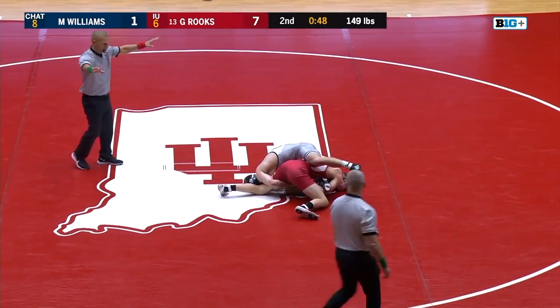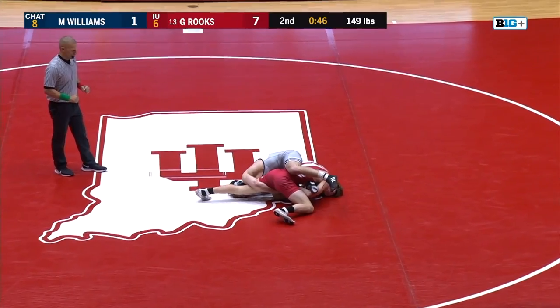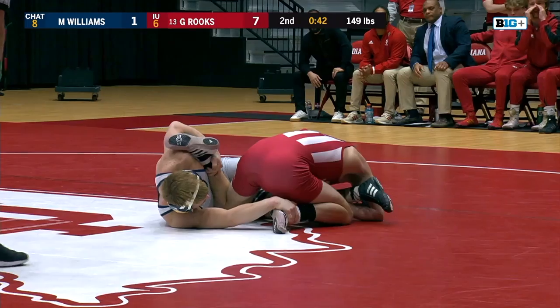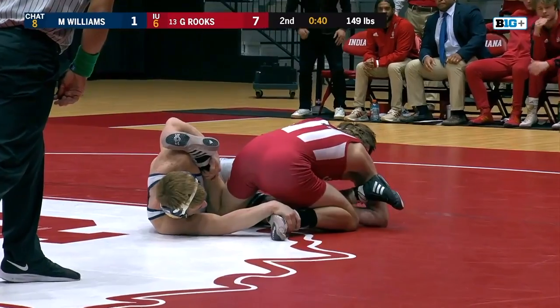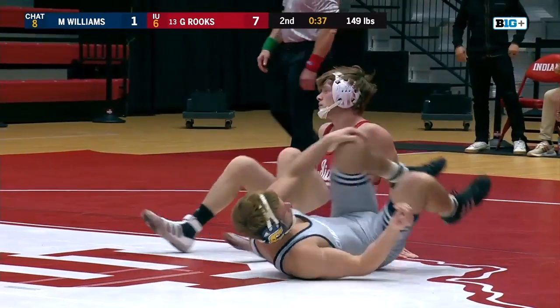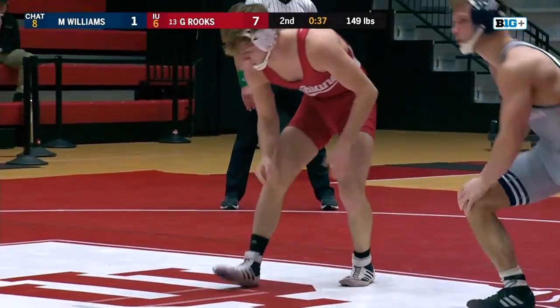Rooks up by 6 at this point in time. Potential scramble coming up. This 149 is just so spry. See, both wrestlers have an ankle there, Luke. It's who can elevate first, who can turn it around. And the stalemate is called. We reset. I think that's a good call. They each had an ankle, like you mentioned.